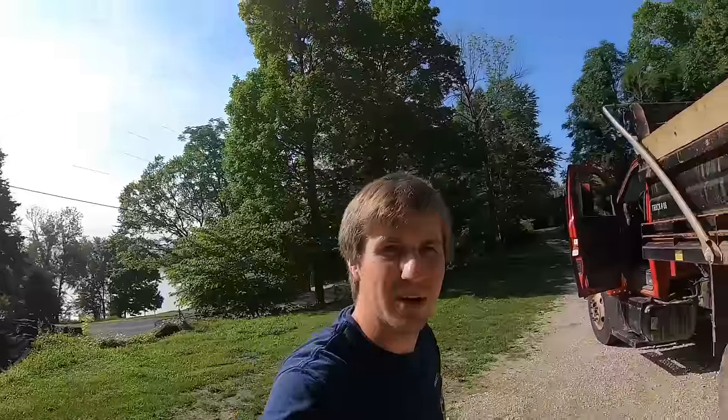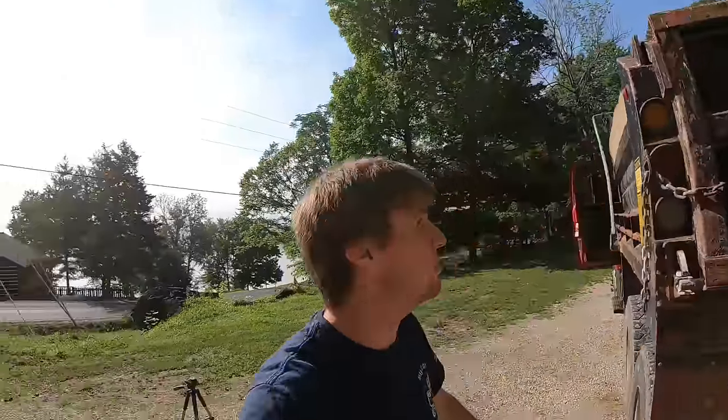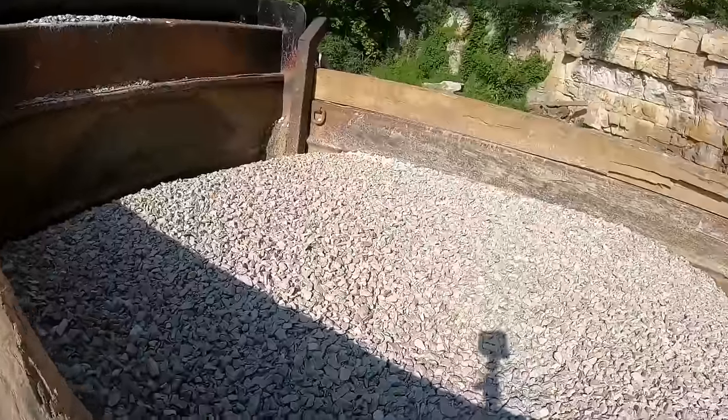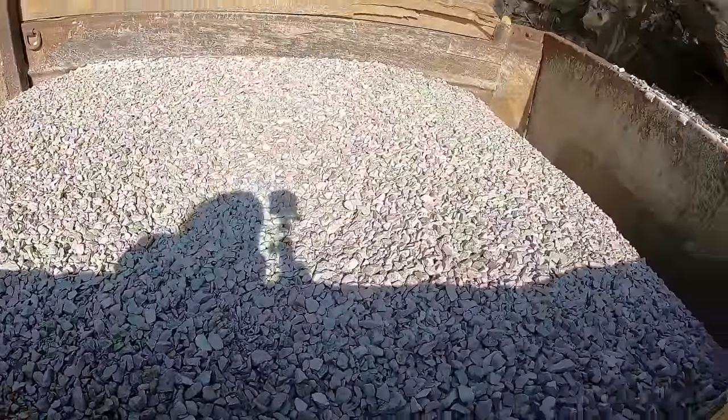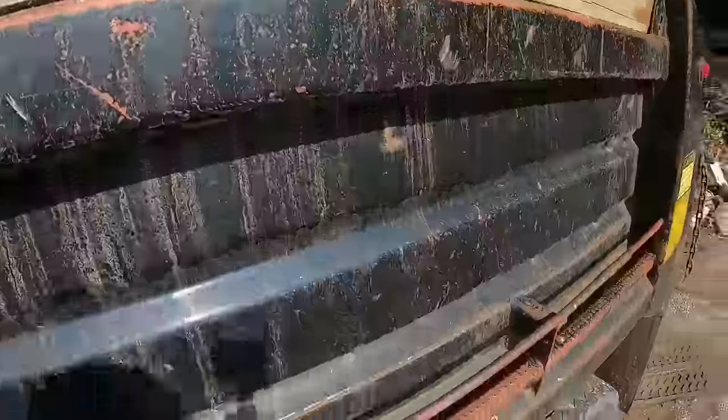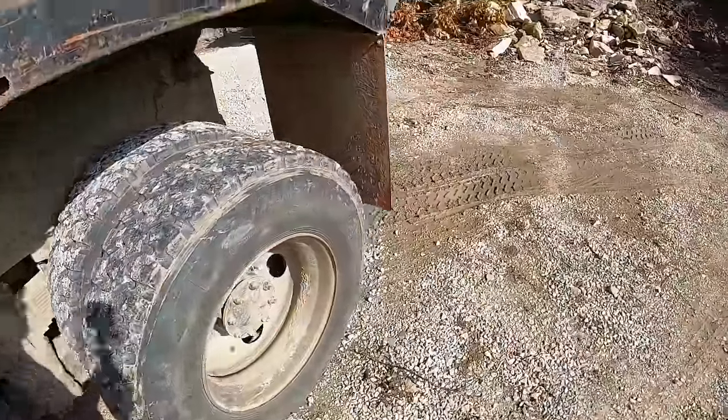How many of you guys were screaming at me to open my tarp, huh? Where were you guys at on that one? You weren't screaming loud enough. I didn't hear you. Doesn't matter, though. All right, let's see what we got in here. I'd say that's probably about right. Let's go spread the other part, and if we've got any left over, we'll come back.